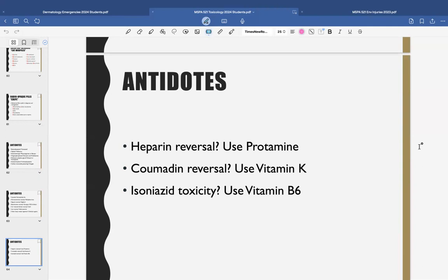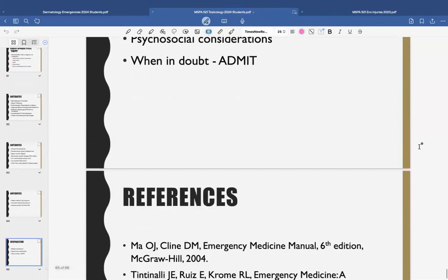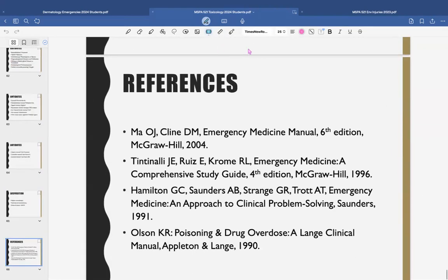Then it's all based on medical consideration, psychosocial consideration. When in doubt. Now, I had this fun idea, but next time we have a guest lecture, it's going to be.